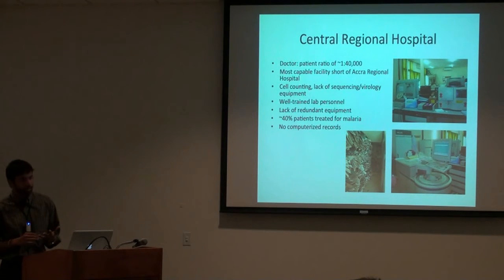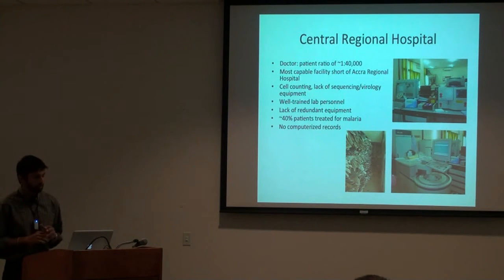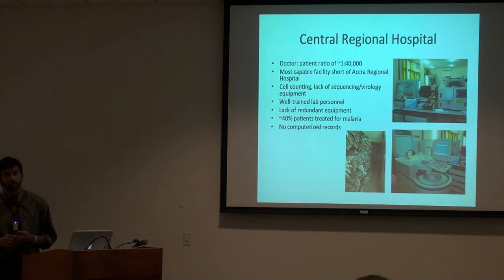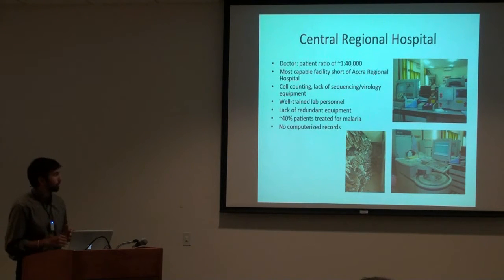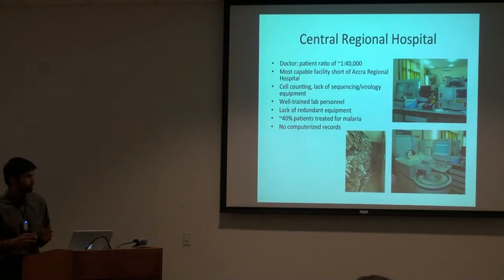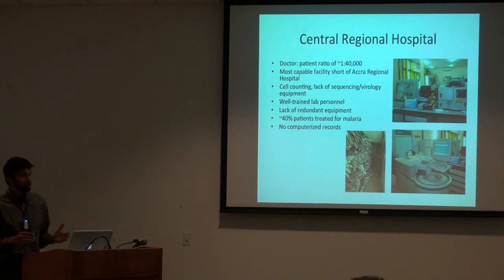Their personnel are well trained, but again, they have this lack of redundant equipment. And so, if costs can be reduced or if resources can be limited in terms of what's necessary, then this would result in a significant increase in the standard of care. Approximately 40% of the patients, and I think this figure comes up a couple times, but approximately 40% of all patients seeking medical care are doing so for malaria or are given a presumptive malarial diagnosis. So if there's any effort that's going to impact the standard of care, it's going to have some impact on care for malaria. And then again, there are no computerized records, so just walking through the hospital, we were able to see stacks of records. They're running out of room for these paper records, and so some sort of electronic healthcare record system would be great, but somebody's got to pay for it.